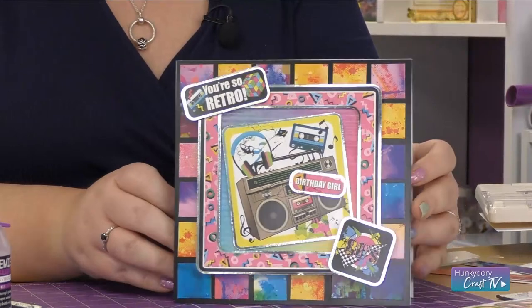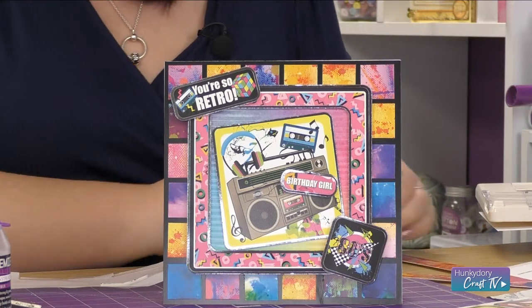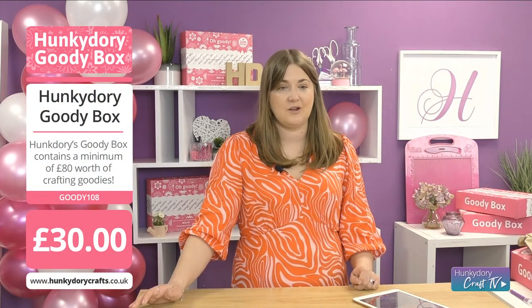So cool. Super retro. It's really, really fun. It is really, really cool. And there's so much left. I know. Honestly, so much left just with the products that you've used for that one card, not even talking about the rest of the box. The value for money here is absolutely incredible. You have to be getting these goodie boxes because I think they are going to absolutely fly.